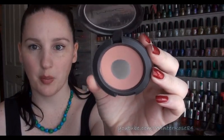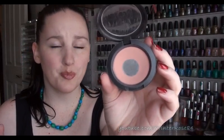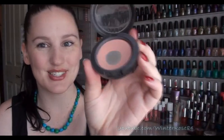This particular colour is Pincho Peach by MAC. It's a lovely neutral peachy pink colour, so it works with almost everything, and as you can see again, I really like to use this one. So I normally only travel with one or two blushes at the most.